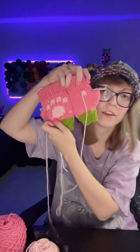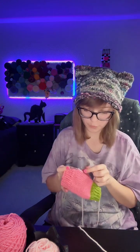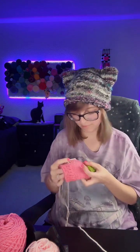Oh, I almost just panicked that I was gonna accidentally make like two right hands, but we're good. Again, my autopilot was fine. The problem was when I thought too hard about it.